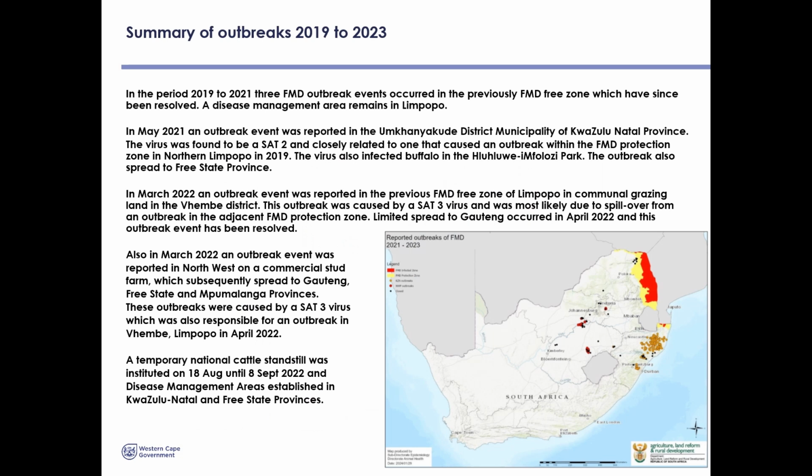So in summary, the outbreaks from 2019 to 2023. From 2019 to 2021, there were 3 FMD outbreaks in the previous FMD free zone in Limpopo that have all been resolved, although a disease management area remains in Limpopo for foot-and-mouth disease. Then in May 2021, an outbreak was reported in KwaZulu-Natal, and it was found to be a SAT2 virus, and it was closely related to the one that caused an outbreak within the protection zone in northern Limpopo in 2019. So basically, when you're looking at the sequencing of the virus, it hopefully gives you a bit of a picture of where the virus came from, although it's obviously not sure, but it gives you some kind of indication. Unfortunately, this also infected buffalo in the Hluhluwe and Mfolozi Park.